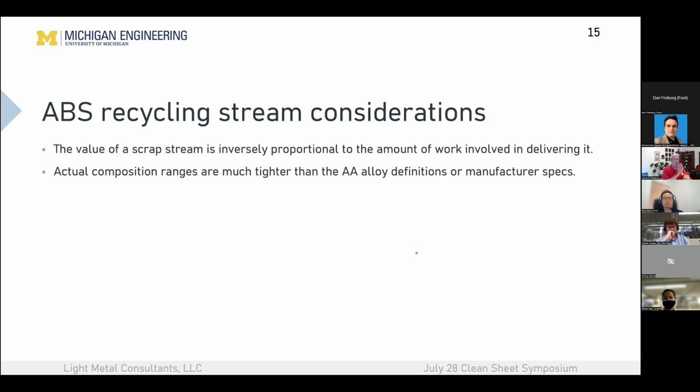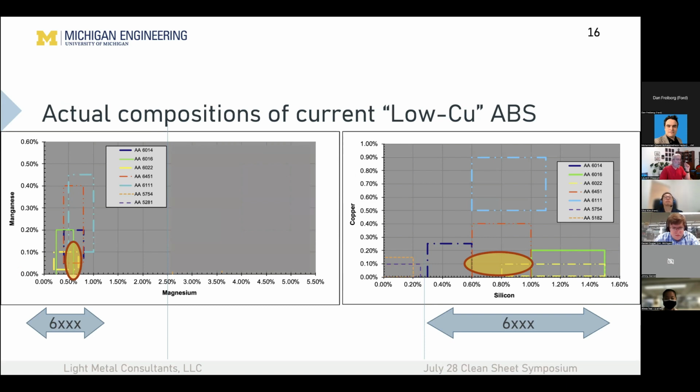The trick, and the kicker, is that actual composition ranges are much tighter than the Aluminum Association definition or the manufacturer specs. The manufacturer specs, like the Ford spec, General Motors spec, or all the VDA specs, are designed to encompass the chemical composition of multiple body sheet suppliers under the same specification. So they make room for each individual variation of where suppliers position themselves. But remember what I said about a manufacturer: when I'm manufacturing sheet, you manufacture it to tight specifications. So for example, this is all of the actual manufacturing specification of where the low copper body sheet ends up. If you were to talk about individual composition ranges, they would be even tighter.